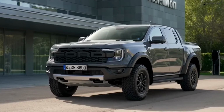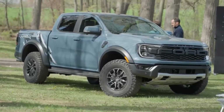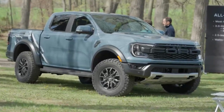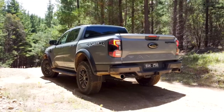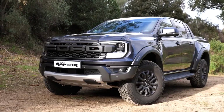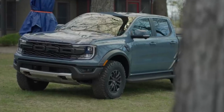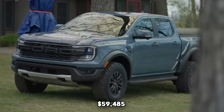An ideal setup would incorporate the $495 spray-in bed liner for durability, $535 cargo management rails for versatility, and $1,495 beadlock-capable wheels for a tough off-road ready appearance. This would bring the well-equipped Raptor to a total of no more than $59,485.